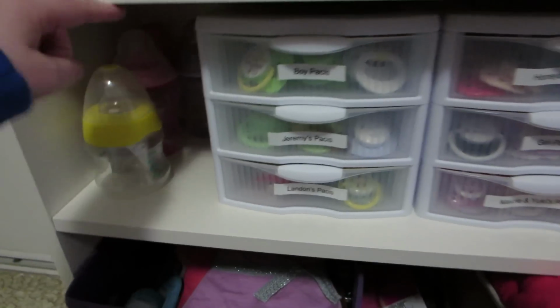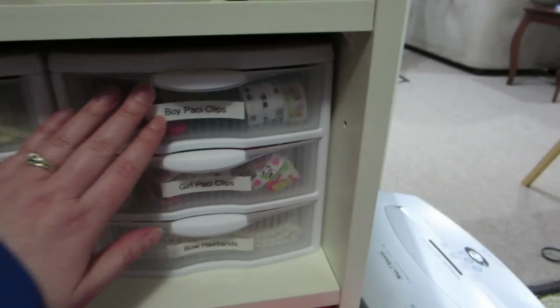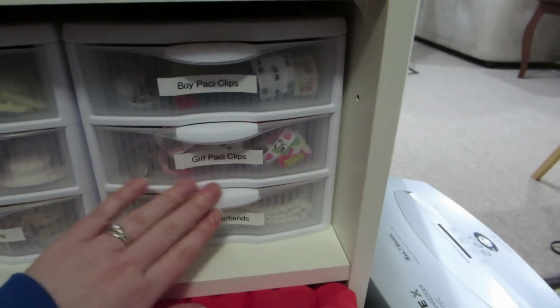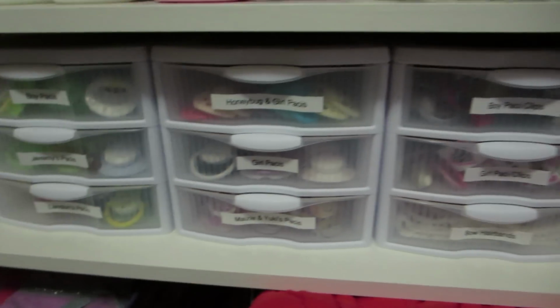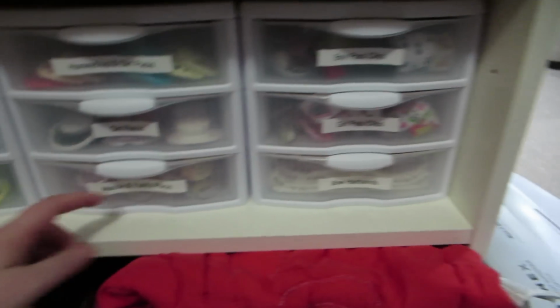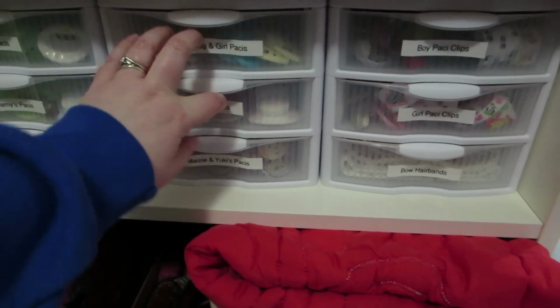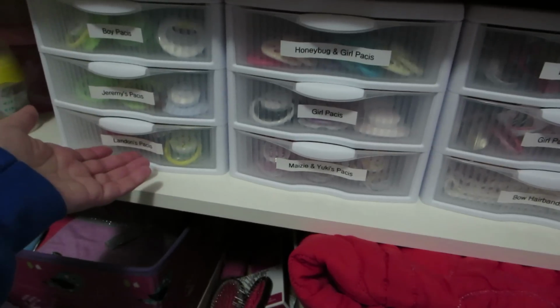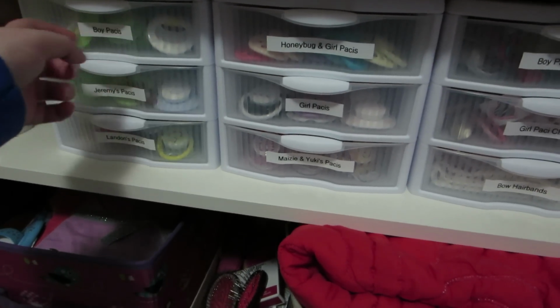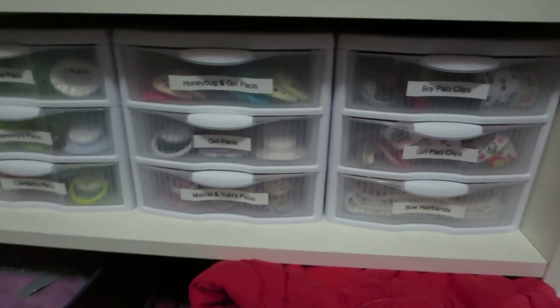If this shelf was taller, I would probably move these books down there and just make this whole shelf bottles, but whatever. Then I rearranged these little drawers because all of these used to be headbands, and then this was like bracelets and pacifier clips, and then there was the girl pacifiers, and then these were boy pacifiers and then boy pacifier clips, and they were just getting like way too stuffed.